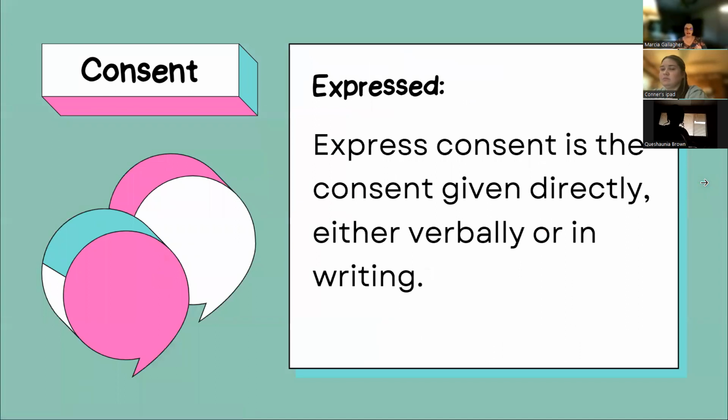So the next kind of consent that we're going to talk about is expressed. Express consent is the consent given directly, either verbally or in writing. So I say, Sean, you can skip the test today. I'm expressly telling you. I'm not implying it. There's no test today, by the way, but I'm just giving an example.